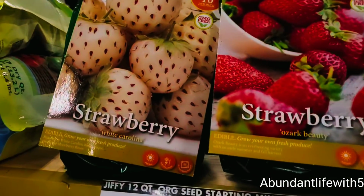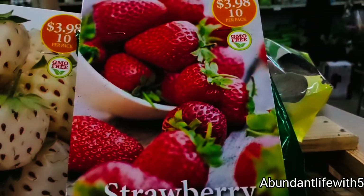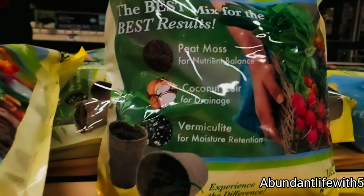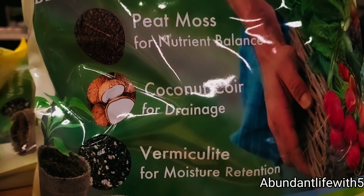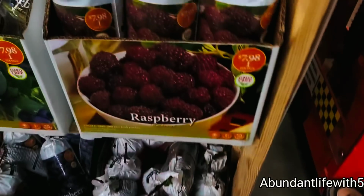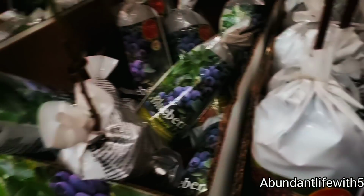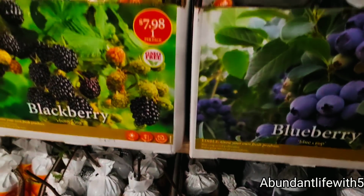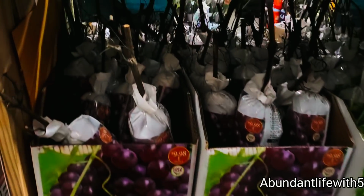All right guys, so we're gonna get these white Carolina strawberries, and we're gonna get these strawberries from the Ozarks. They also have asparagus, strawberries, onions, garlic, red onions, all different types of potatoes. They are $3.98, and they also have this Jiffy seed and start mix. It has peat moss, coconut coir, and vermiculite in it. So yes, I wanted to show you guys all the raspberries that they are selling. They are in tree form, and they have all kinds: the red ones, the grape ones, the peach ones, all types. And they have grapes over here, so I'm excited.